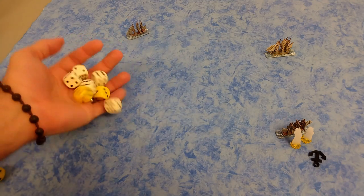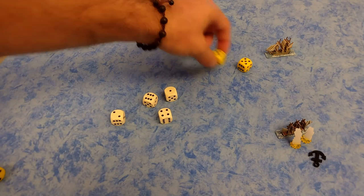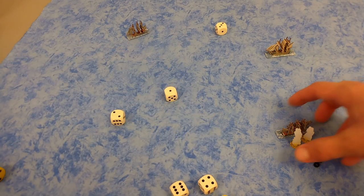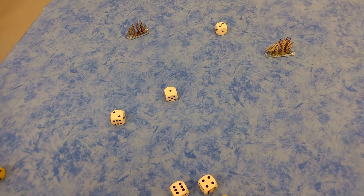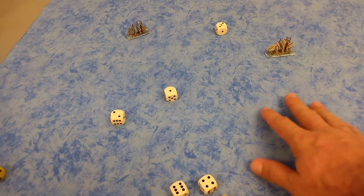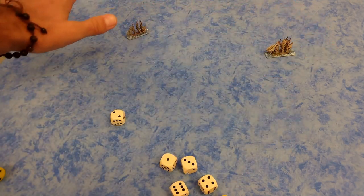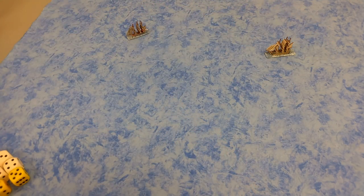Nine hits. Looking for fours. Nine, eight, seven, six, five hits. And the Ajax is sunk with all hands, because that five is an automatic sinking. Catastrophic damage. Hit the powder magazine. Doesn't even get to make a return shot because this is not simultaneous firing in this game.